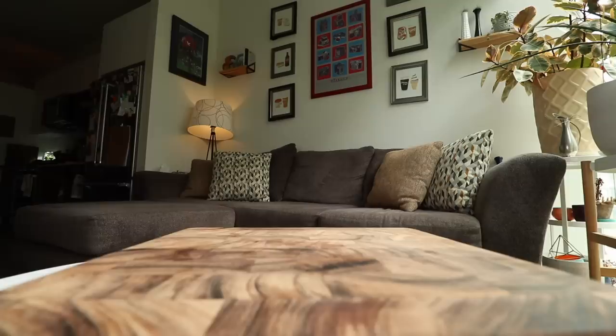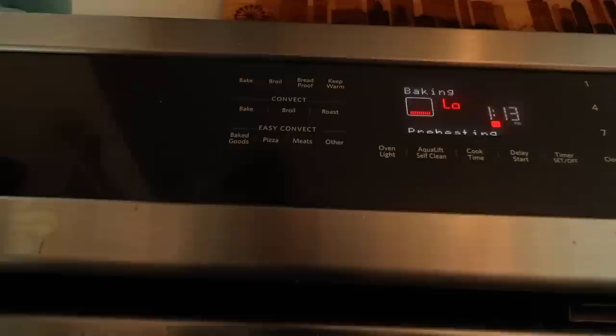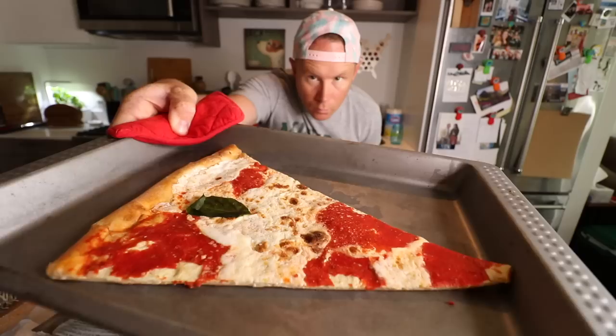This one single slice of margarita pizza from the freezer section cost me $5.99. Oven's preheated to 400. It told me to preheat the pan too, so it's piping hot. Tear here. I mean, it looks pretty damn good. Recommended cooking time is 5 to 7 minutes.